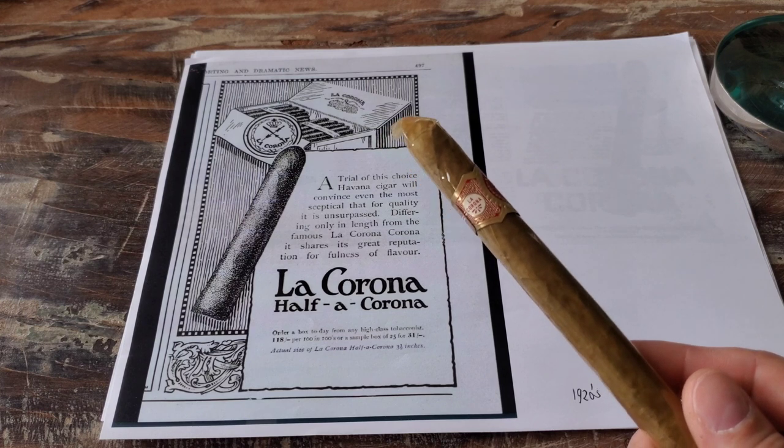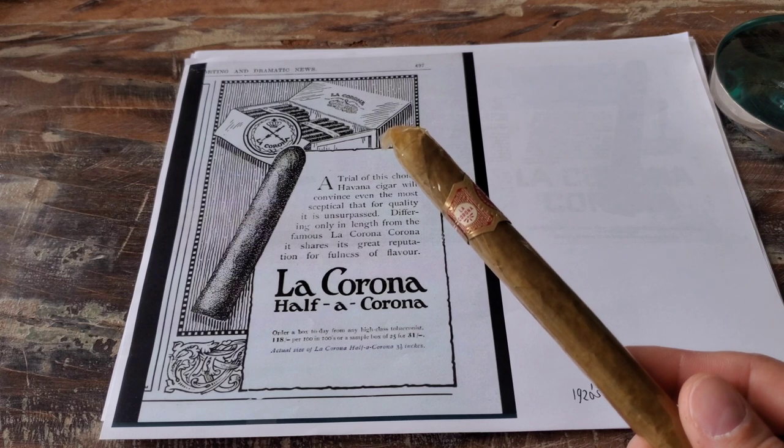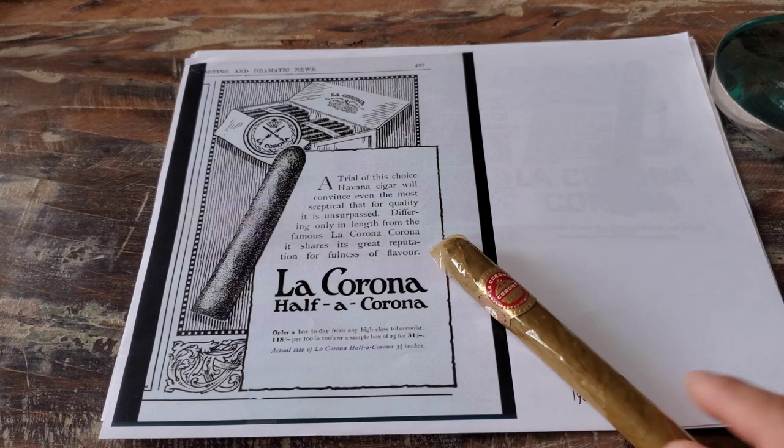Their overall flavor profile is one with roasted nuts, umami, black pepper, and an underlying cream note, and their strength still errs on the side of medium-bodied. Length, 165 millimeters, 6.5 inches. Ring gauge, 43. So there we have a slight difference in what the actual size is. That's not a big deal.